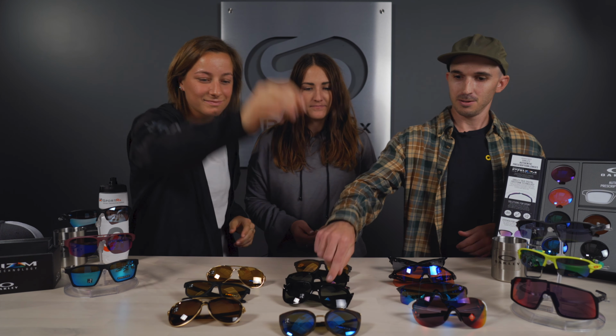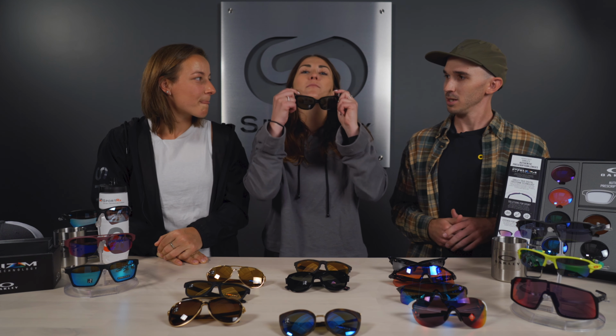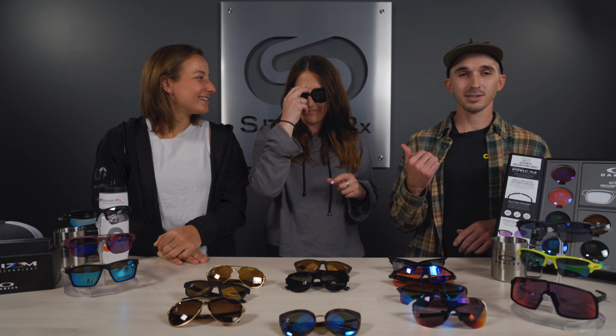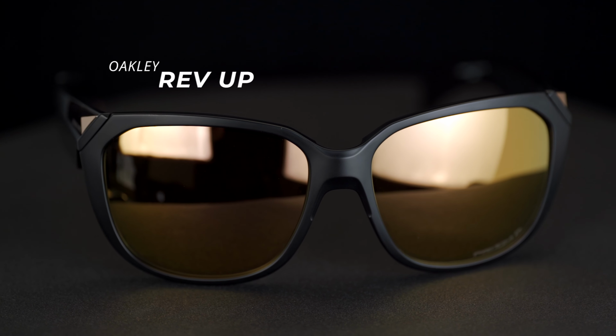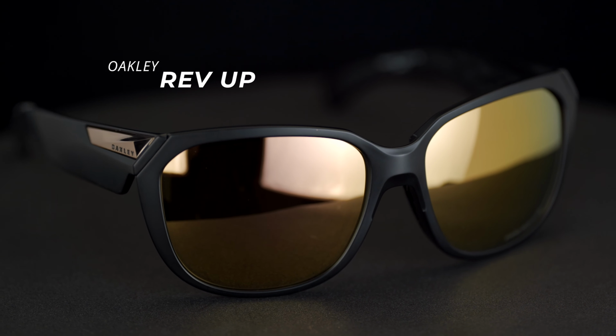So next we have the Rev Up. What's special about these is they have a mini advancer built in. So the advancer functions to actually push the sunglasses off your face just a bit to allow airflow in there to cool you down. So these ones, although they have a very lifestyle look to them, can actually be used for sport too. So if you're going on a quick run, anything like that, definitely capable there. Yeah, it's a good crossover.